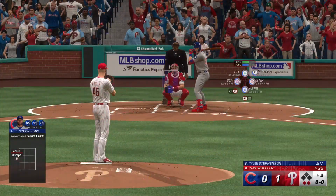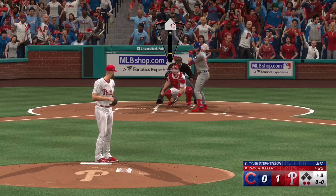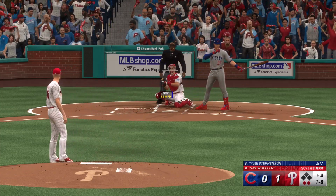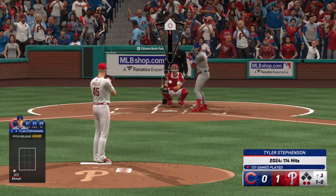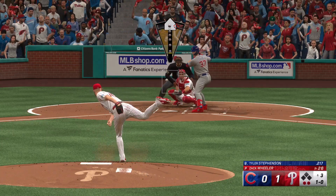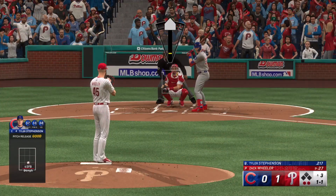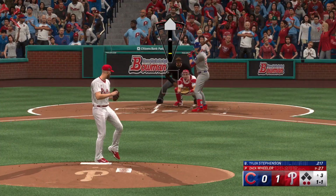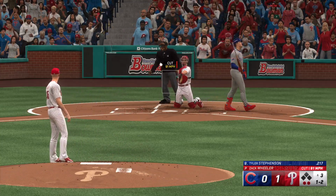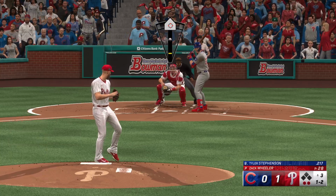Tyler Stevenson, the next Cub to hit. First pitch misses. Fastball for a strike. Goodness, I think he just took the best pitch he's going to see in this at-bat. You don't get many like that in that location. I don't know if you take that pitch against any pitcher out there or not. The Phillies up by a run here in game one.